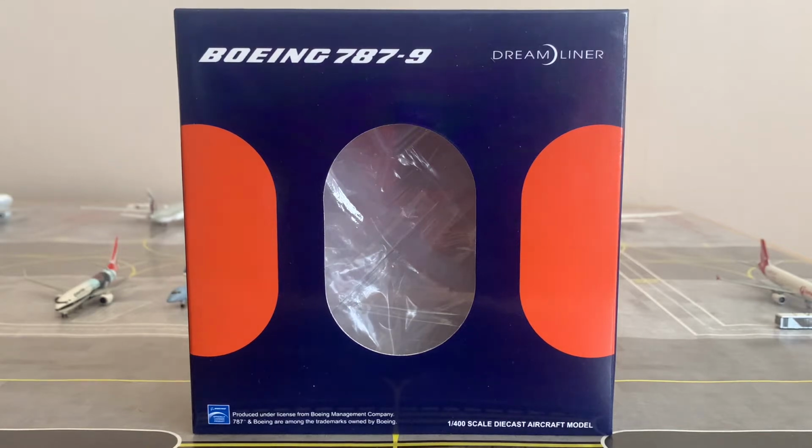So that's some information regarding the airline, the aircraft, and of course the operator of this aircraft. So let's go ahead and check out the box.